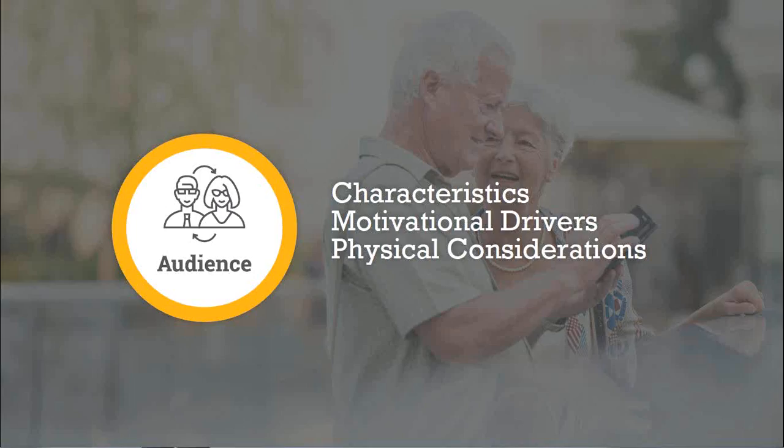Now, lucky for us when it comes to our audience, we're typically talking about folks 55 and up. So we have to really think about what characteristics those people tend to have. And looking at our research, we can begin to review the motivational drivers that each generation has when it comes to an organization. Then we can start to generate content that reinforces those drivers or combats the feelings that they are having.